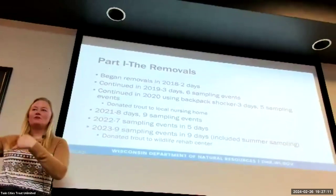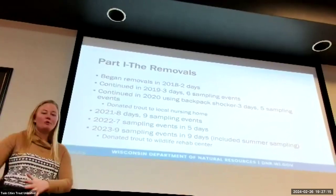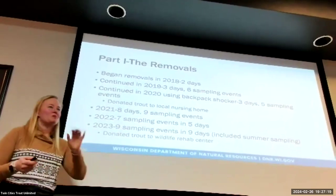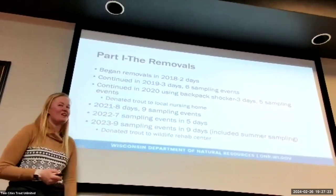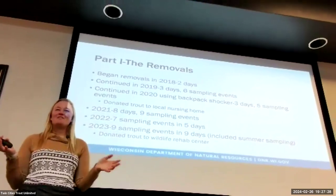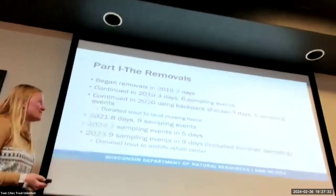We have to hold fish for so many days in an area before we move them. They have to be tested, and once we get the test results back, then we can move them. But it depends on where we're moving them. So it's very hard to move fish. And Pierce County has brown trout all over the place, so we didn't really have a good spot to move them. So that's why we went this route.